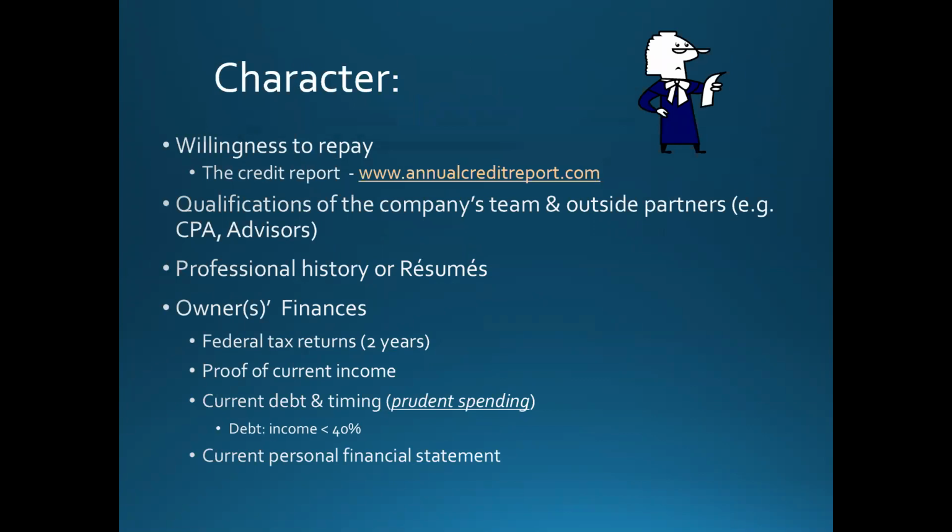First of all, your character largely is, can you run a profitable business, and do you typically pay people back? The first thing we will look at is your personal credit history. A lot of people will give us the Credit Karma, Credit Wise, whatever that may be, those free sites that you can check your credit score.